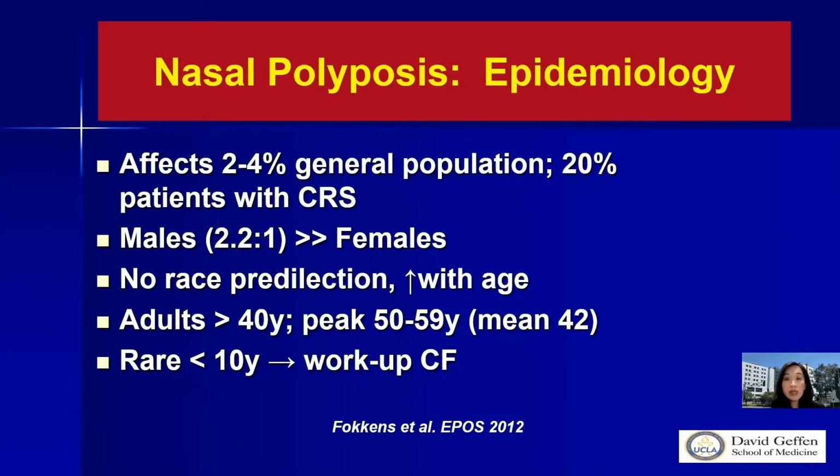It also increases with age. The typical presentations are adults over the age of 40, with a peak between 50 to 59 years of age, and a mean of 42. It's rare in children under the age of 10. If nasal polyps are detected at that time, then the patient would need to be worked up for cystic fibrosis.